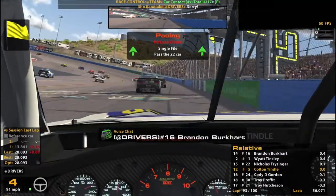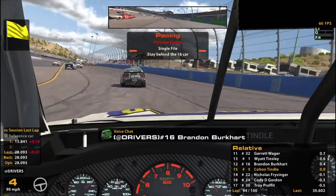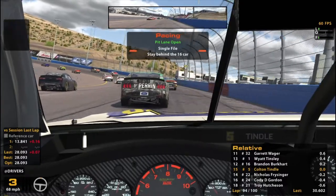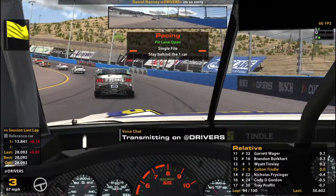Dude, Colton, I had two cars underneath me trying to beat me in a corner there. I just kept it as low as I could there. I didn't see any of you. I literally gave you a lane. It's alright. Guy got in the wall and then everybody was stacked on each other.